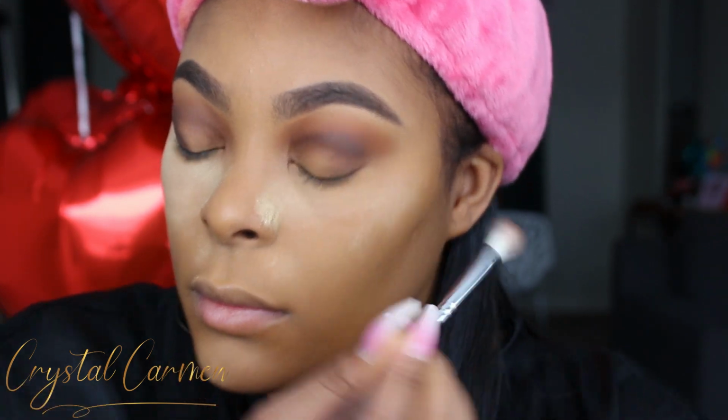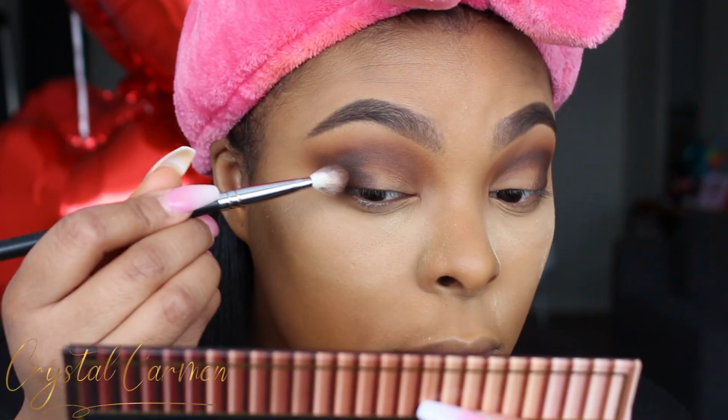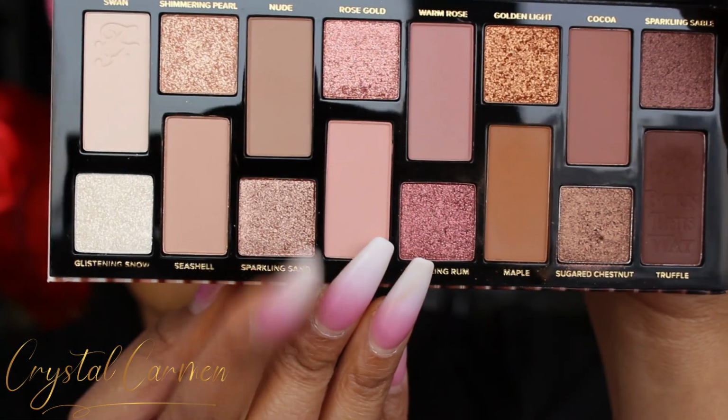And you want to use a smaller brush than you used for your first shade because this is very precise. You don't want this going too high. You don't want this going too loud because if you make it too crazy, it could ruin your look.